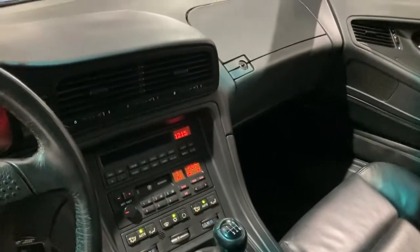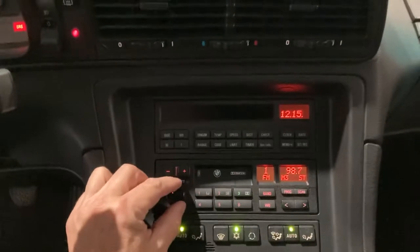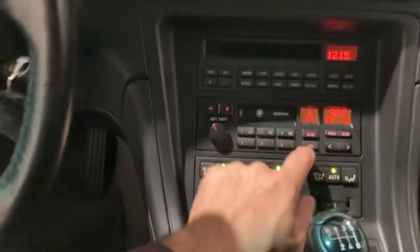Service to it, but the system works and it'll come across the speakers. And it has a CD changer, and it does have a disc in there.